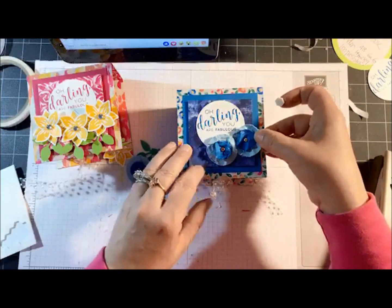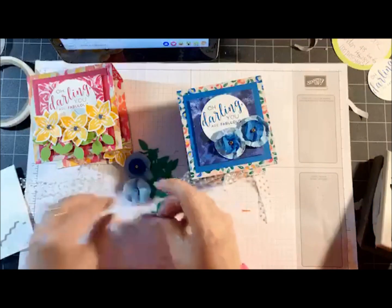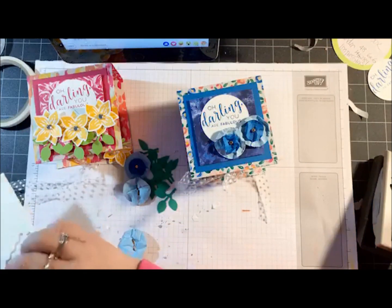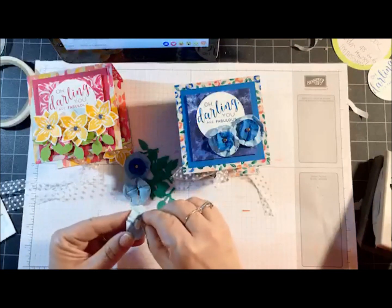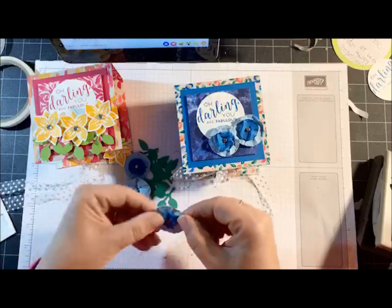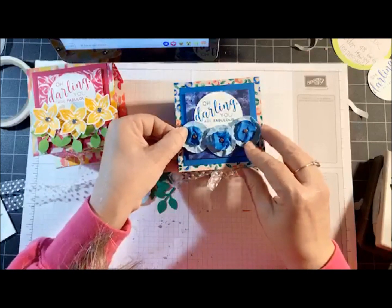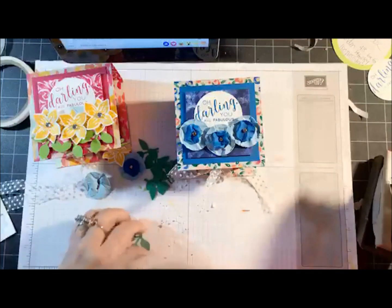Okay, so now I'm going to tuck this one. I want to make sure my sentiment is going to show up. So we're going to do one more flower. And this to me kind of looks vintagey, don't you guys think? Looks more like a vintage flower. Okay, there's my 3 flowers.